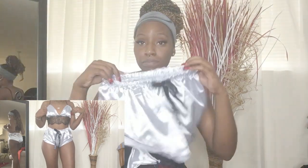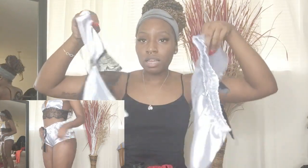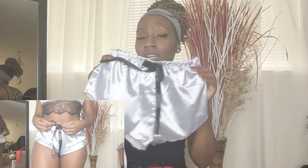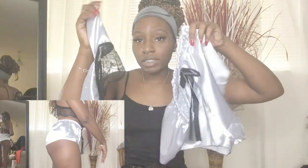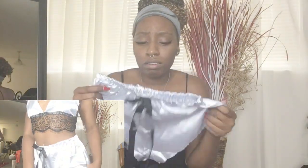The first piece that I have, maybe I'll try to find the top first. So, step back. The first piece that I have is this two-piece lingerie. I don't know if you guys would call this sleepwear or lingerie, but it's a two-piece set. What material is this? Silk, I think. It feels really nice on the body.